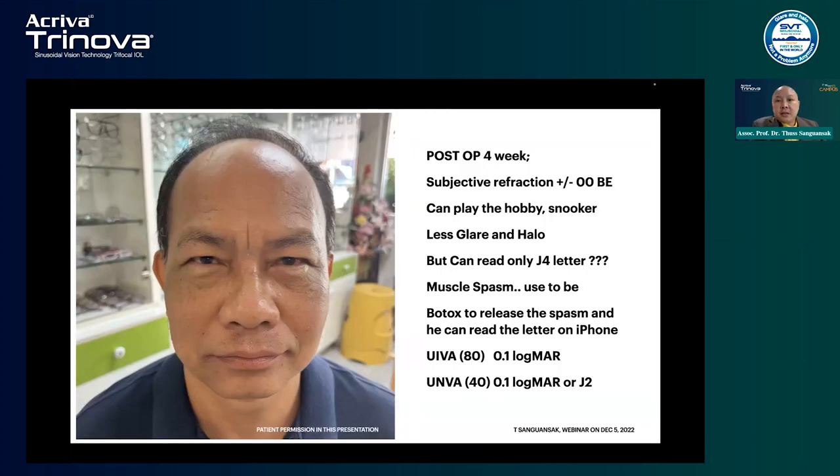But he complained a little bit about reading, though the refraction is okay. He can play his hobby, like snooker, in dim light or bright light, and it will be okay, because snooker does not need near vision but needs intermediate. The grandchildren will release, he is very happy, but for reading he can read only J4 letters.